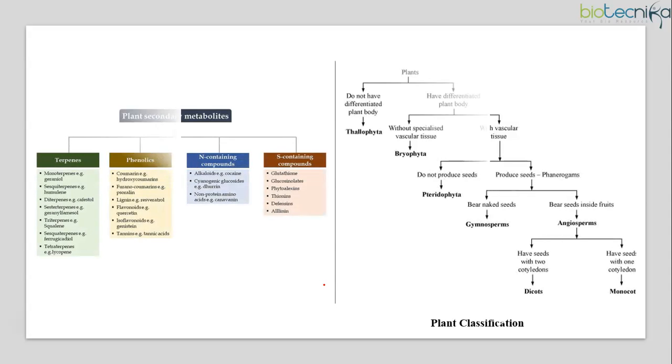Again, for the flowchart, I'm showing you certain samples. Here you can see a flowchart of plant secondary metabolites. It's very easy to learn about plant secondary metabolites, like terpenes, phenolics, N containing compounds, and S containing compounds, right? And even the examples are mentioned.